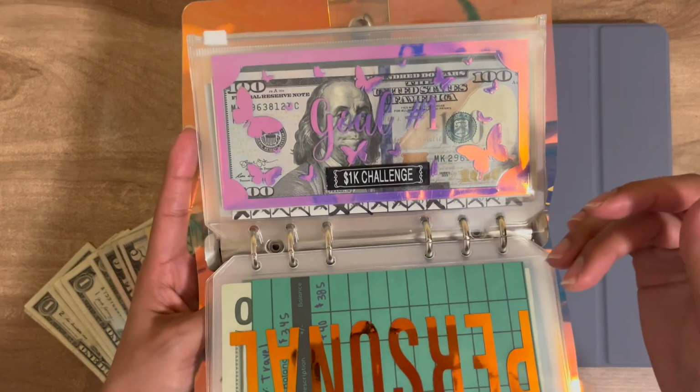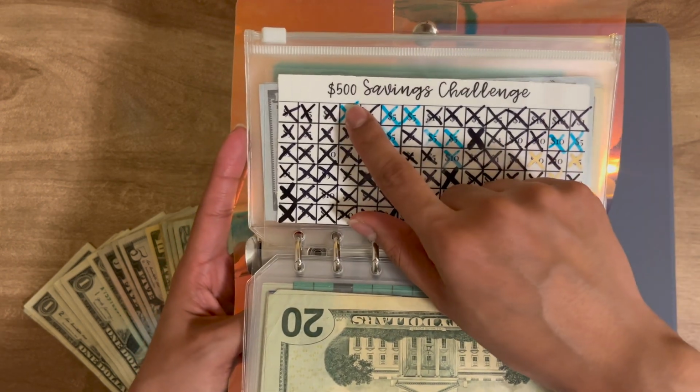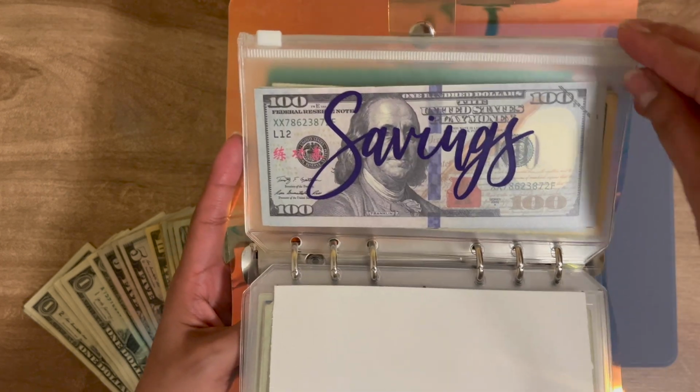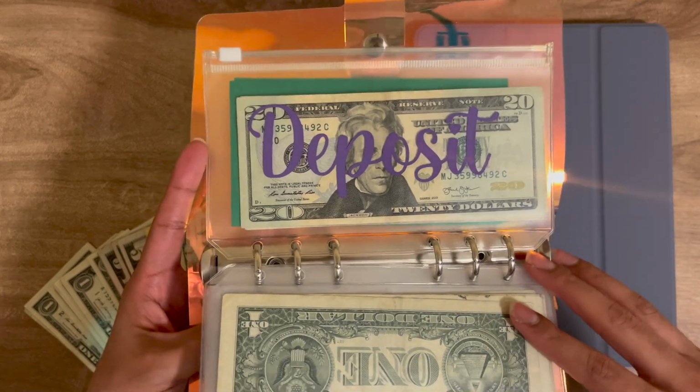We also have family, the 1K challenge that I'm doing, and then the $500 savings challenge that I'm doing for my birthday. And then there is the cash for that. And then lastly, a deposit envelope. So all this money needs to go back to the bank.